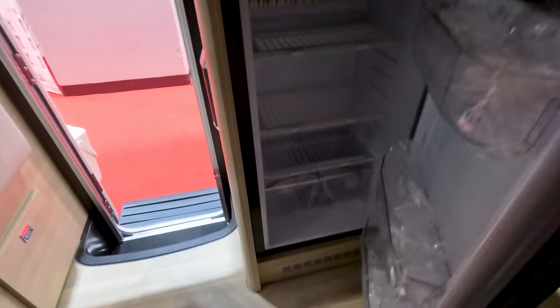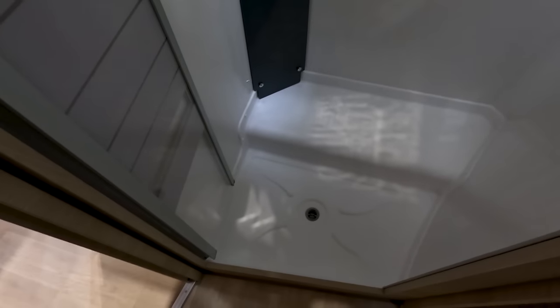Right, back to inside the van. So a little Thetford oven, quite a nice fridge. Again, a Thetford fridge. Have a look in the washroom. It's a bit dark in here. Okay, that's a good size shower. That's all right, that curves off a bit to that side.